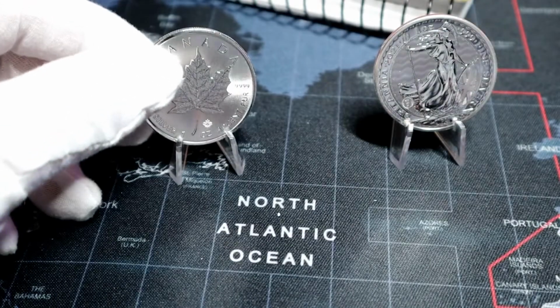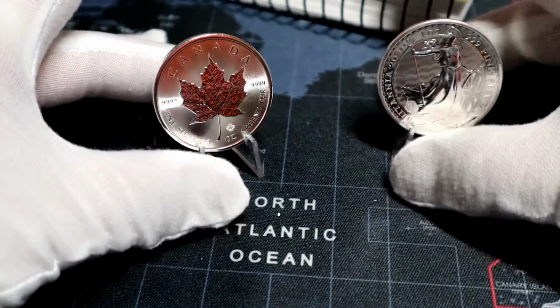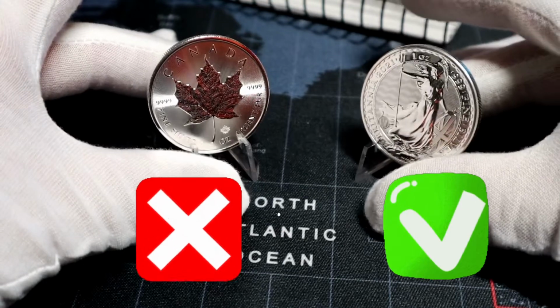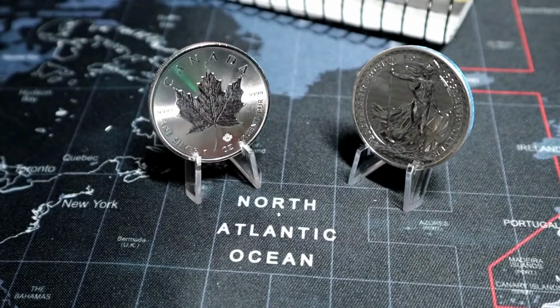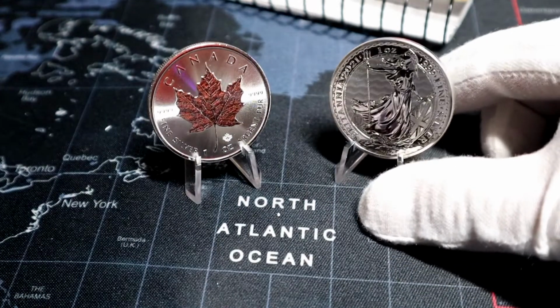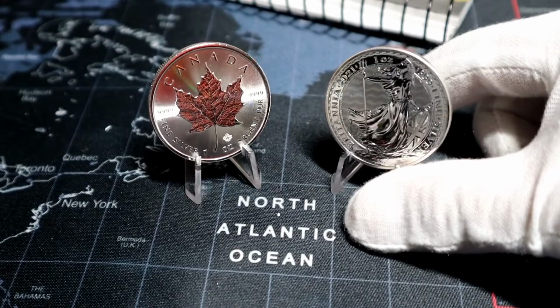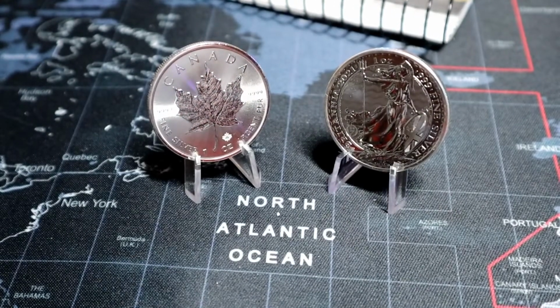So with that, I'm actually going to give this round to the Britannia. They both have great security devices, much better than the US Mint. This one goes just a little bit further than the Canadian Maple Leaf. Great job. Come back, round 4's next.